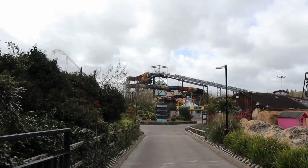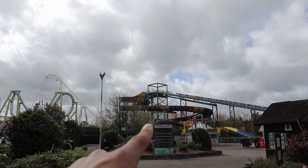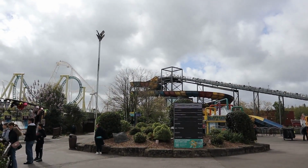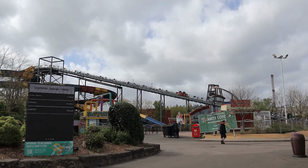Gotta say, Thorpe Park's looking very fresh this season. The only thing that I'd probably say is Storm Surge is looking very old and tired back there, to potentially paint it up in the future. It's quite a nice ride. I quite like it here at Thorpe Park. It gives it another dimension, I guess, with a kind of water park ride style here at Thorpe Park.